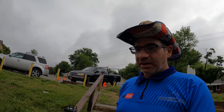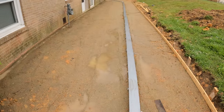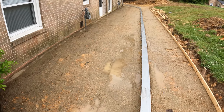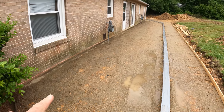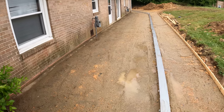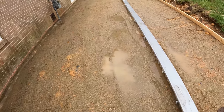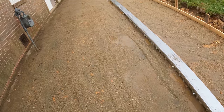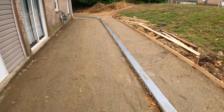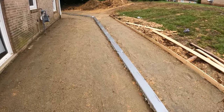I'm back out here today. It rained all morning and I wanted to take a look at this. What used to happen is the water would just be like 5 inches deep right over here, and even this what we did here is allowing the water to get out of here. So this is what I wanted to happen, the water to all flow away and not be standing up against the building.